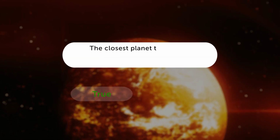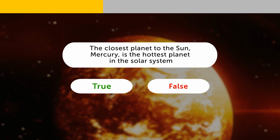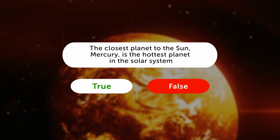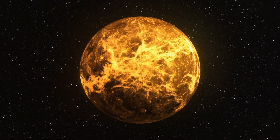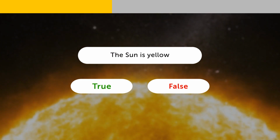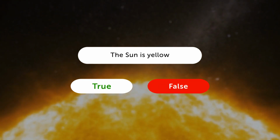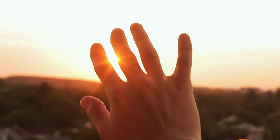The closest planet to the Sun, Mercury, is the hottest planet in the solar system. False. The hottest planet in the solar system is Venus. Its temperature reaches 462 degrees Celsius. The Sun is yellow. False. It is actually white in color. It appears yellow from Earth because of light scattering.